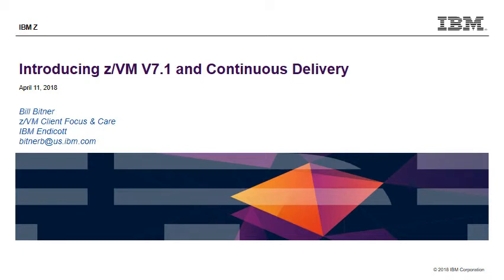This week, IBM made a preview announcement for z/VM version 7 Release 1, and I'd like to take a few minutes to tell you about it, as well as a shift in our strategy for delivering new function. If you have questions that aren't answered here, feel free to drop me an email at the address shown here, bittnerb@us.ibm.com.